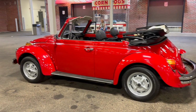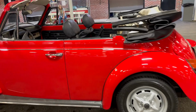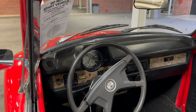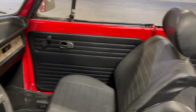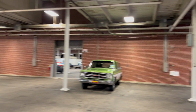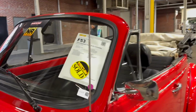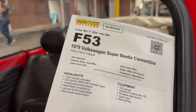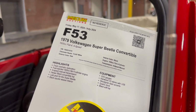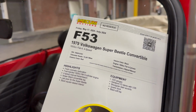And for all the Volkswagen Bug enthusiasts, I'll show you this particular Bug, which I did get the points for. So now I'm up to 7 versus 3. My dad has 3, so I'm in a comfortable lead. But we still have a whole other section over there to go through yet. This is a 79, it does look a little older. Super Beetle convertible, fresh cosmetic restoration, 1600cc flat 4-cylinder engine, that's cool.